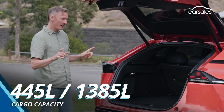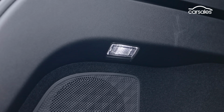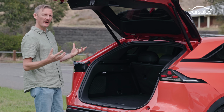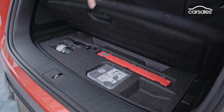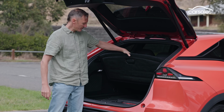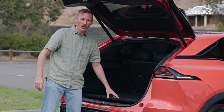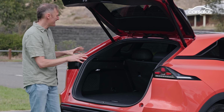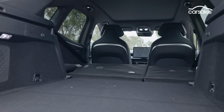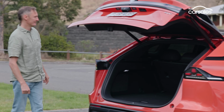Amenity isn't too bad. You've got a lot of 2x2 going on here. You've got the 2 LED lights, 2 tie-down hooks, and 2 bag hooks, but not a lot else. There's no spare tyre like a lot of EVs, just this puncture repair kit, which is not ideal in Aussie conditions, but it is what it is. There's not a lot of extra cubbies or little storage bits either, although you can fold the rear seats 60-40 to open up a bit more room. And there is also some more room in the frunk.